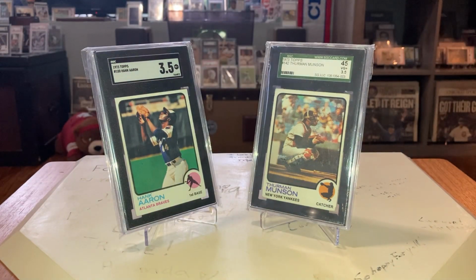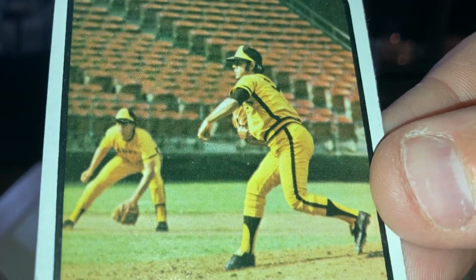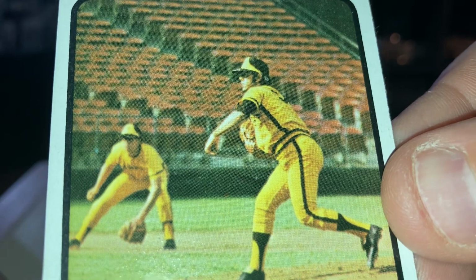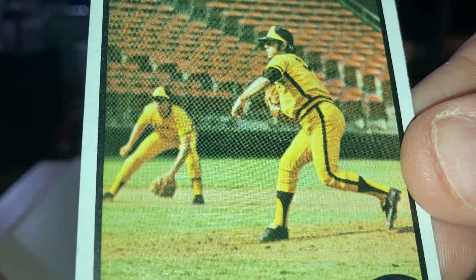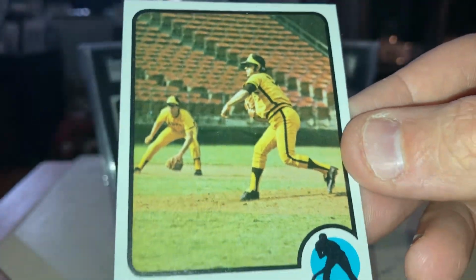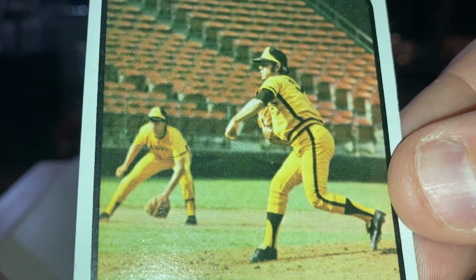And the last two, quite possibly the two ugliest cards in the history of cards. Fred Norman, whoever the hell that was, for the Padres, and probably the ugliest uniforms I've ever seen, pitching to a packed house. I mean, look at that. Thank God the third baseman's ready for what's about to come, but look at that. Does it get too much worse than that? I don't know, but I love it.